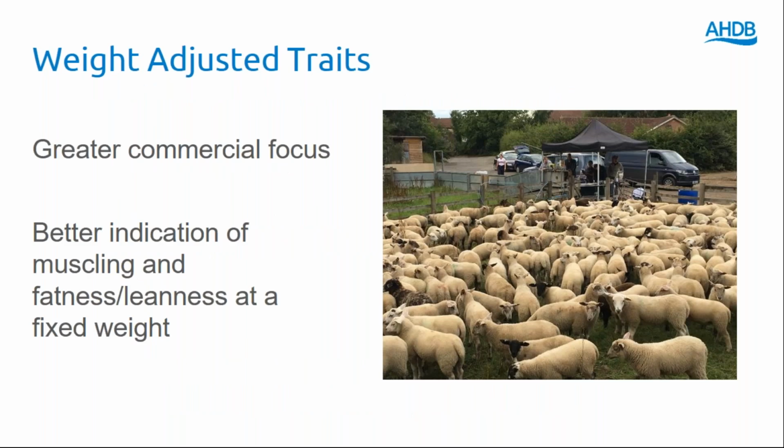So weight-adjusted traits, much greater commercial focus and a better indicator of muscling and fatness and leanness at slaughter weight. And we haven't just done that for muscle depth and fat depth, we've also done that for all the CT traits as well. So breeding values indicating the amount of lean weight, or the amount of muscle rather, or the amount of fat in the carcass are also now weight adjusted. So the CT scanning work that the Charollais breed's heavily involved with is very much looking at the yields that we get from these carcasses.